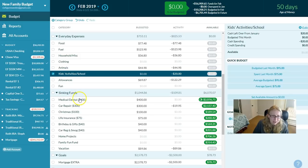So we've got medical, dental. We put $400 a month toward this fund so that we can cover whatever expenses come up. Our insurance has changed this year, and so we have a lower deductible and higher potential out of pocket. So we want to save for that so that we have the money set aside in case we need it.